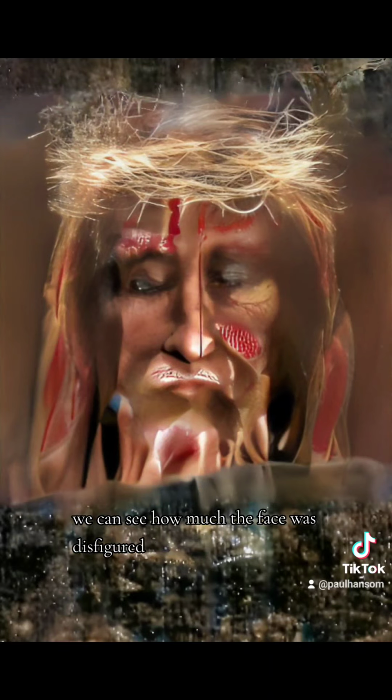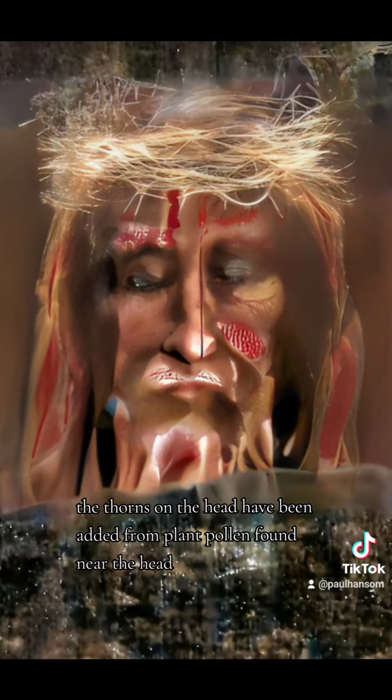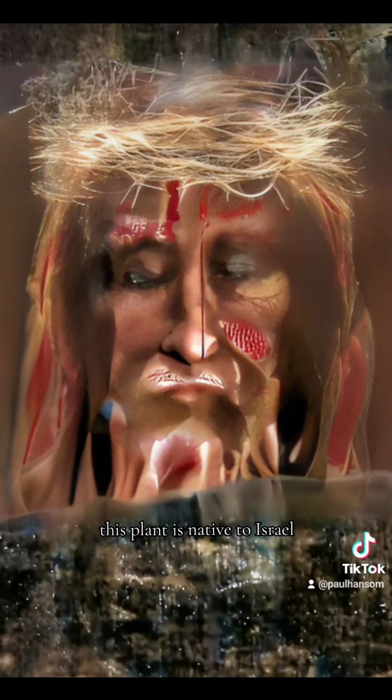If we clear up the face without reducing the swelling, we can see how much the face was disfigured. The blood marks have been colored in red for effect. The thorns on the head have been added from plant pollen found near the head called Gundelia tournefortii. This plant is native to Israel.